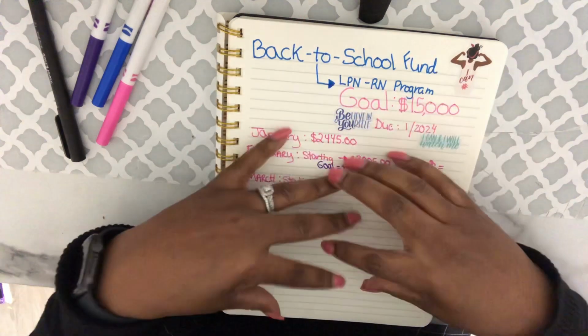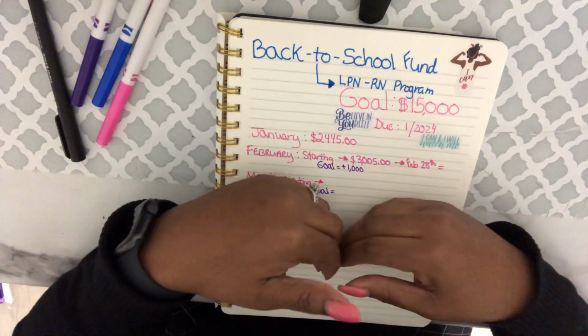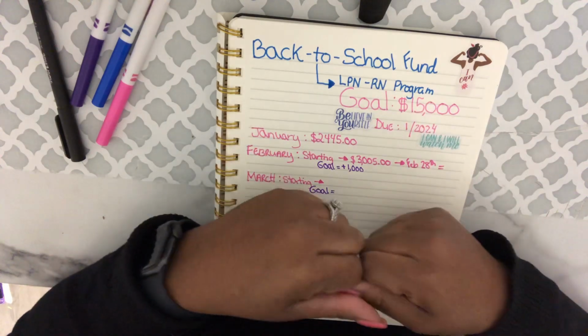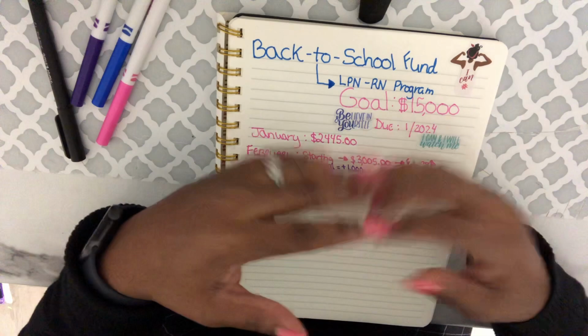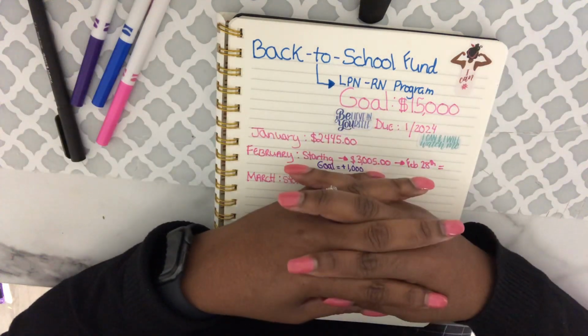What I don't include in this is my rental properties. So me and my husband own 2 additional rental properties in real estate. I don't include that in my funds because that goes towards other stuff.